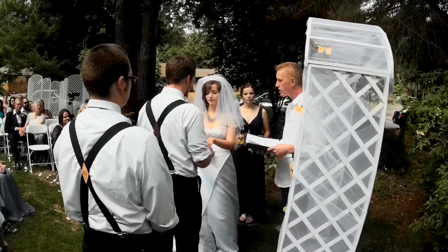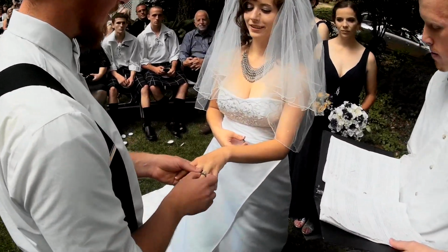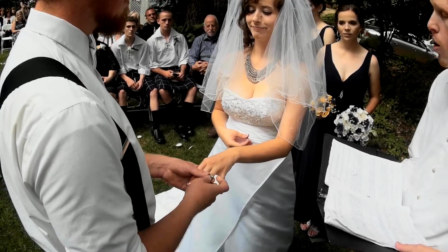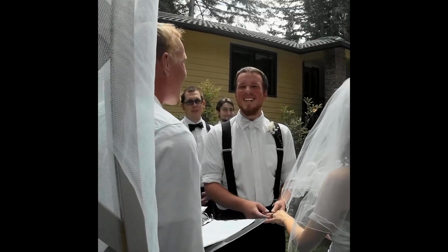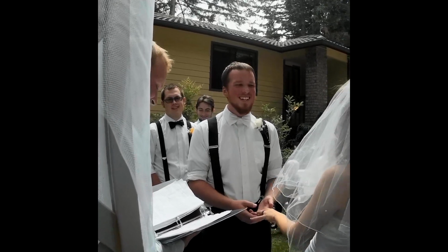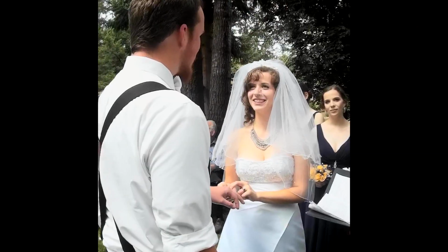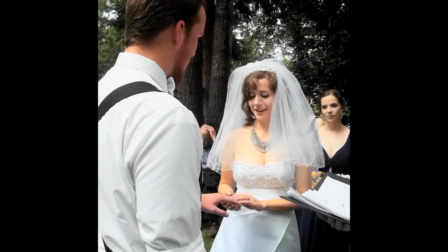So then for the ring exchange, having a prime lens, just jump right on in there because you've got to get the shot. So I got that one pretty nice. I'll show that one later. Then I ran over to the other side to try and get the other perspective of her actually putting the ring on him. So then once I got both of them getting the rings on each other's hands, right up here, I moved into a different position.